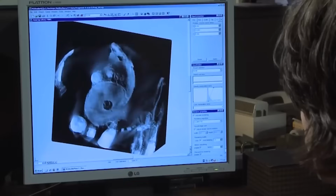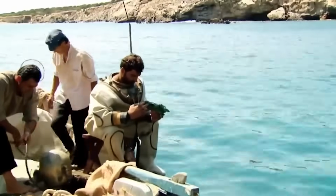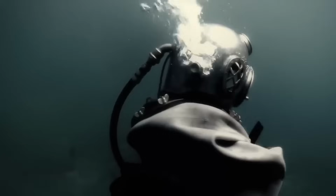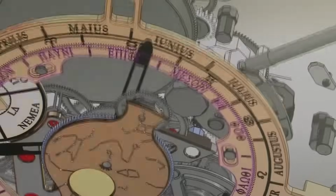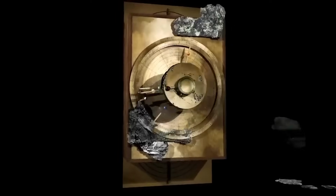Antikythera mechanism. And if you think ancient tech couldn't get any more advanced, in 1900, off the coast of Antikythera, Greece, divers uncovered a shipwreck from the Roman era, but it wasn't the statues or marbles that caught their attention. It was a strange gear-filled bronze object that seemed to belong in the future, not the past. Known as the Antikythera mechanism, this 2,000-year-old relic is an enigma that challenges our understanding of technology.